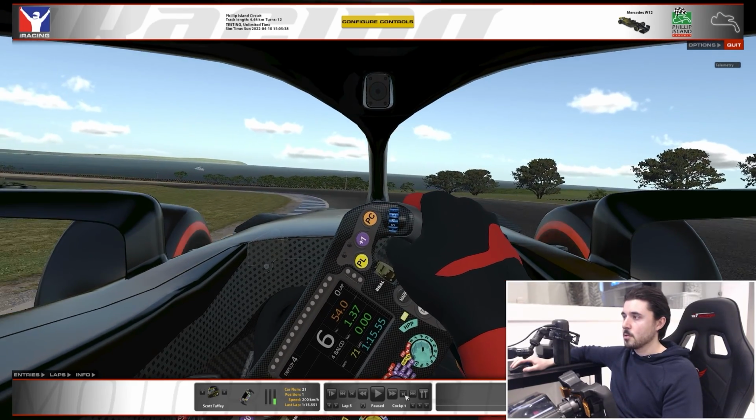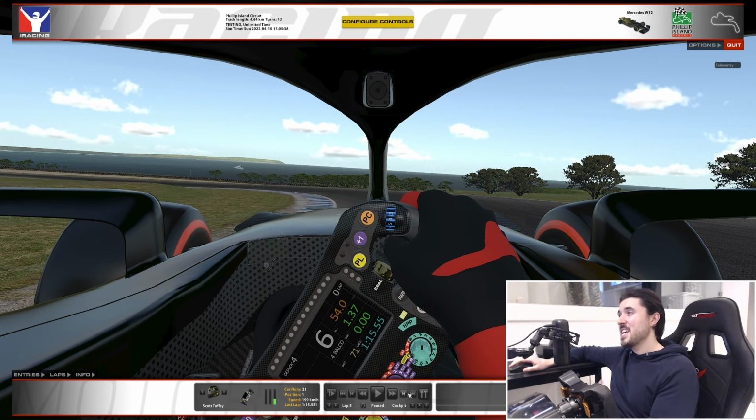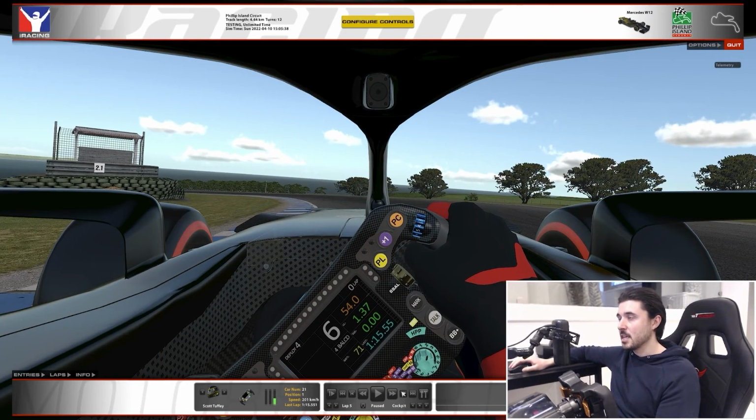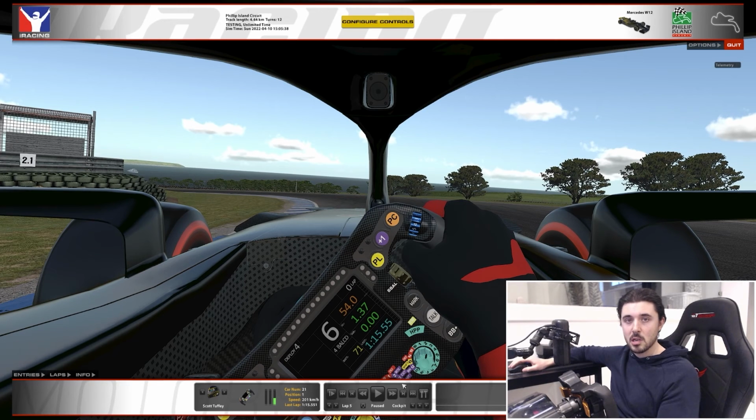Slowly applying the throttle here, because it's very easy to get on full throttle too early. I have done it a couple of times where I've got on full throttle here, where this hut is on my left hand side, and you think you've got enough downforce and you don't. You just run out of track very quickly.